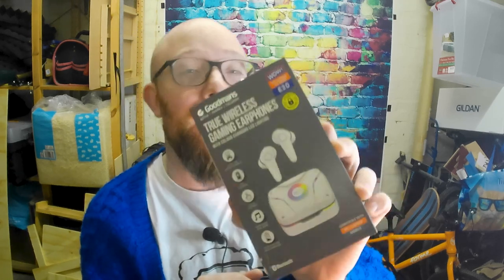We've got some true wireless gaming earphones, and these cost £20. Now, we've done some Goodman stuff in the past. The watch, the flamey lamp for outdoors, and yes, I'm wearing a blue cardigan, I don't care. But I have to say, these headphones, I recommend more than anything. £20, just remember that. I'll go over the case quickly.